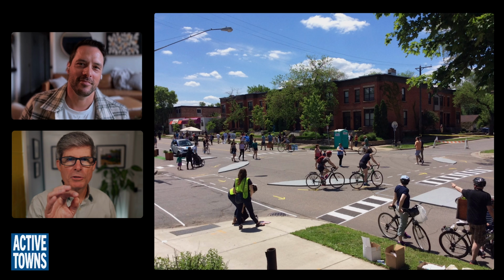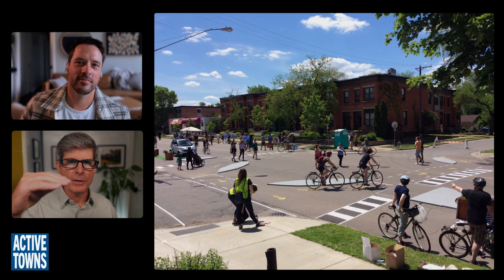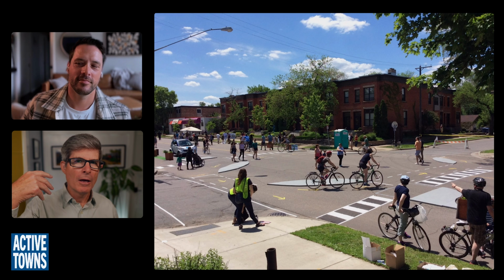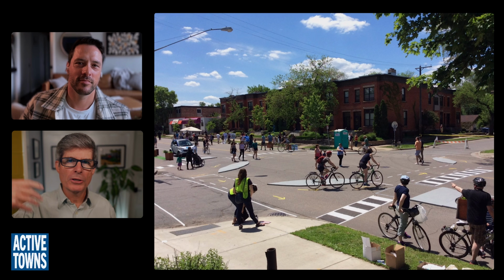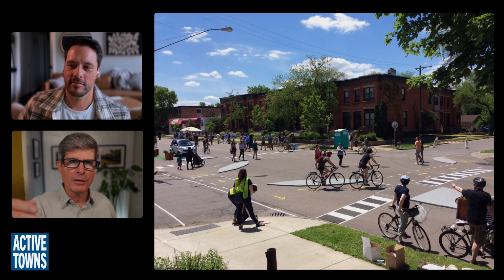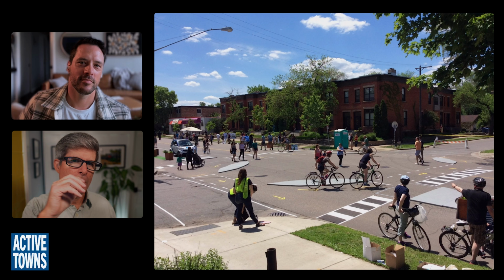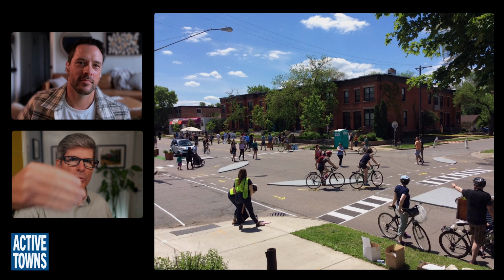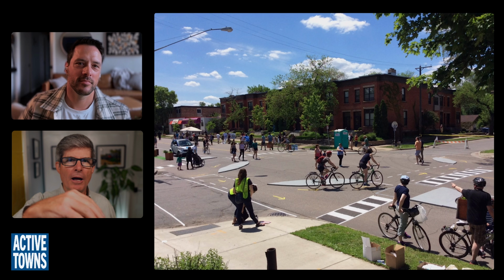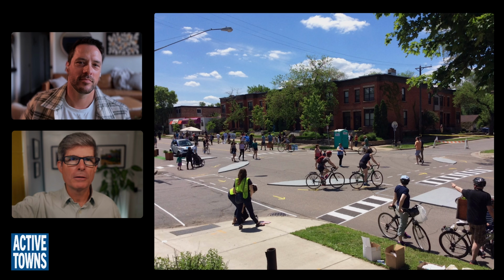What's really, really interesting too is in the middle of this image that's on screen here, and again for the listening only audience, this is a pop-up demonstration project, a tactical urbanism type demonstration project of a protected intersection. But in the middle of the screen and off to the far left, you'll see that there's a car sort of queued up, and you'll see some planter protection that's also delineating a planter protected bikeway.